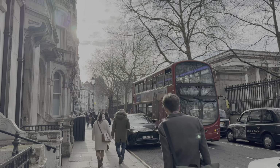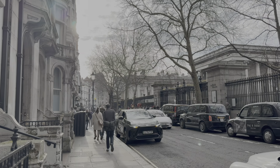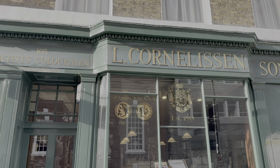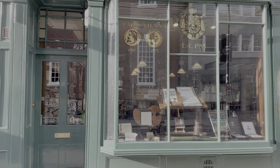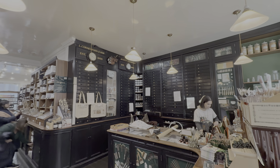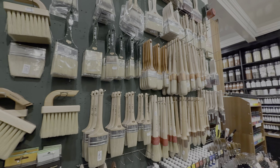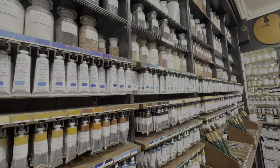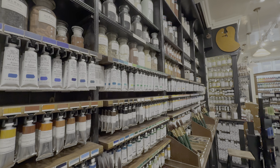Now, going back toward the British Museum, we're going to L. Cornelissen & Sons, which was established in 1855. They've maintained their original Victorian fittings, and they're the best store to go to see what an old-fashioned stationery store looked like and to be able to get hard-to-find traditional art supplies. As you can see, it's a beautiful store, and it's mostly traditional art supplies, but I was able to sniff out the stuff related to fountain pens.